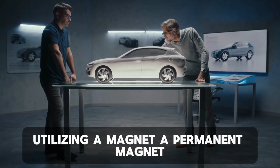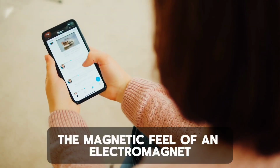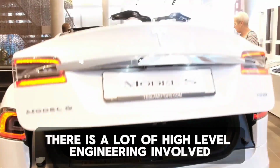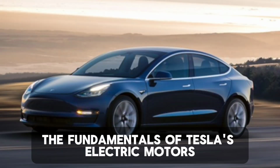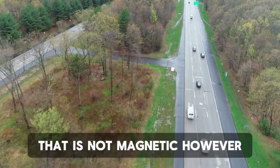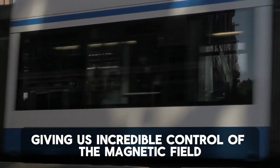A permanent magnet, such as the one on your fridge, has a physical north and south pole that cannot be changed. But the magnetic field of an electromagnet follows the direction of the electrons moving through the conductive material. Although there is a lot of high-level engineering involved, understanding the fundamentals of Tesla's electric motors is not too difficult. Copper is an extremely conductive material that is not magnetic. However, when an electric current flows through it, it becomes an electromagnet, giving us incredible control over the magnetic field.